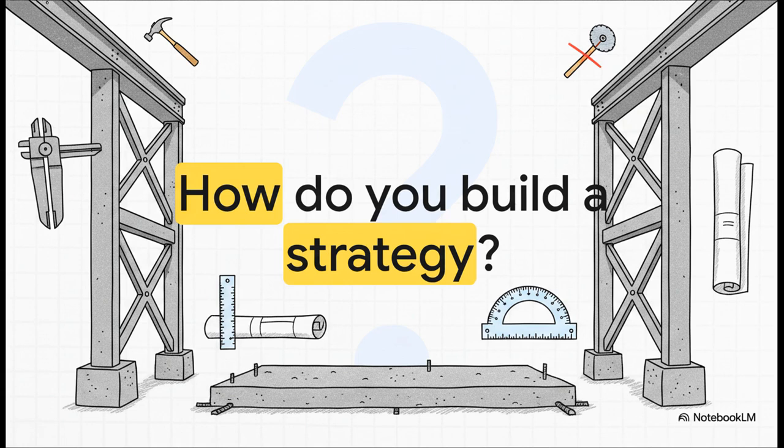How do you actually build a strategy? I want you to step back for a second and imagine strategy not just as some vague business concept floating around a boardroom, but as a real physical structure. Picture the heavy steel beams, the poured concrete, the exact weight calculations needed to keep the whole thing from collapsing under pressure. Building a structure like this requires precise, deliberate instruments.